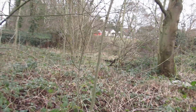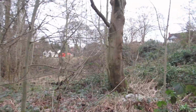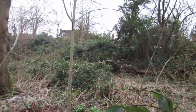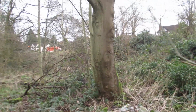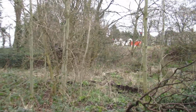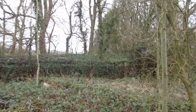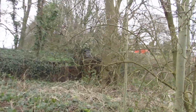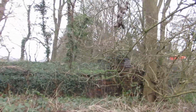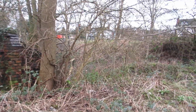Through brambles as usual. My foot's stuck. The trouble with railways and this sort of video is you get covered in nettles. And this is it here. So it's absolutely fascinating, anything like this is, especially when I couldn't find any information on it.